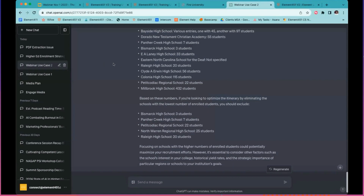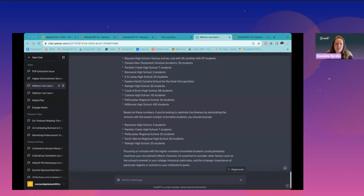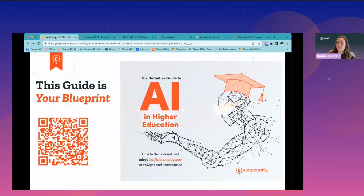So you can use each of those prompts that we have suggested, build it out, and further optimize. Know that you can further optimize within your ChatGPT instance as well.